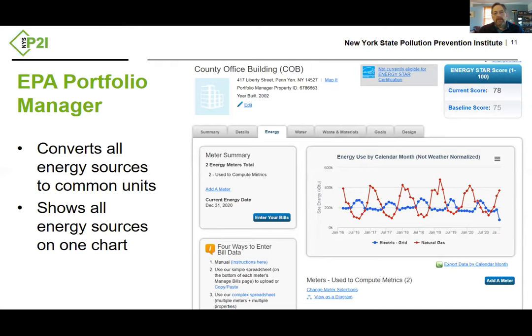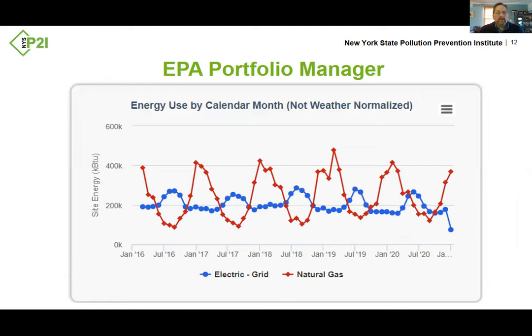And it shows all of the energy sources on one chart. So you can see, it allows you to see seasonal variations in your energy. And to talk about that, let's look at this building.